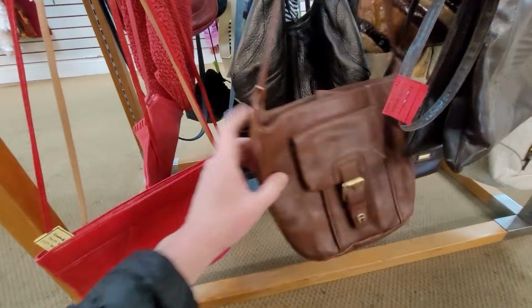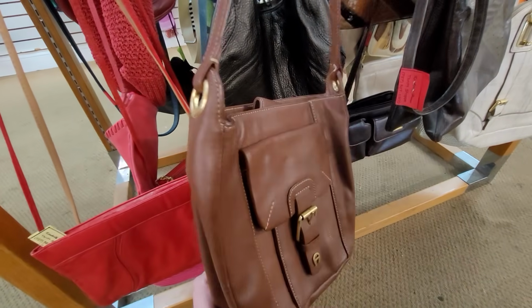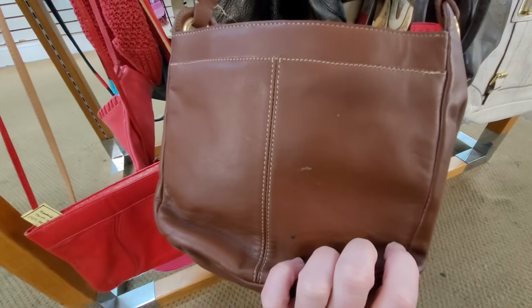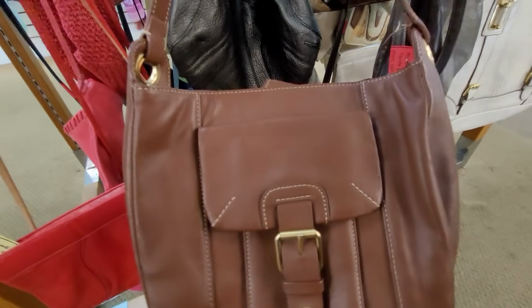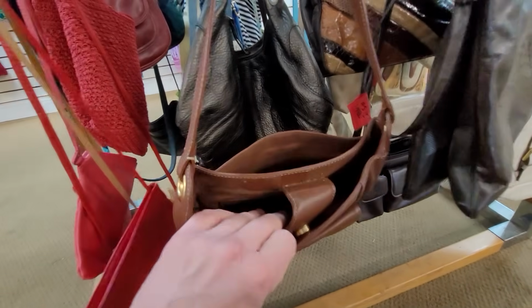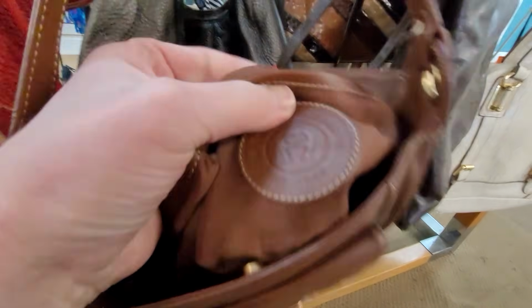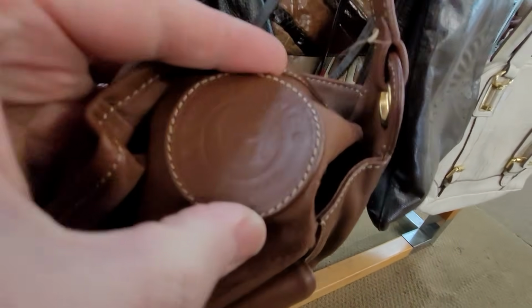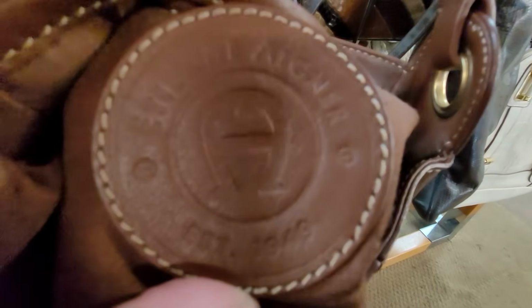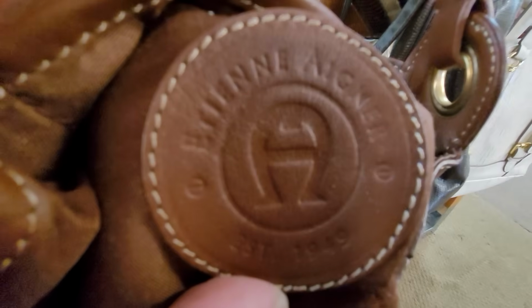Ooh, look at this. Edian Onier. So I've not seen an Edian Onier like this before. There's a little bit of a rub right there. Anytime you guys are out thrifting and you see that symbol right there, that's Edian Onier. I'm not going to buy this one either, but I always like the brand. I do have a couple of her purses on my eBay for sale, so there you are. Edian Onier.